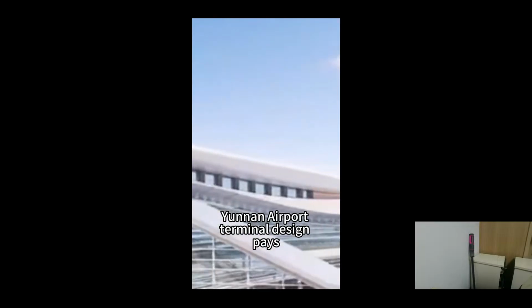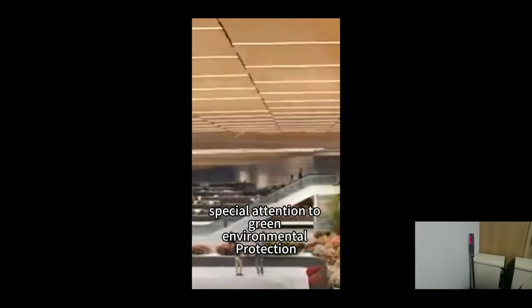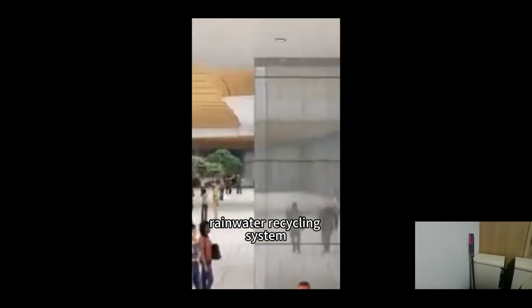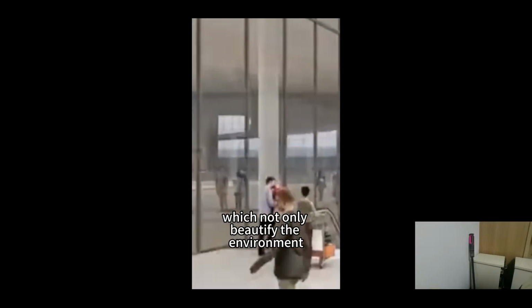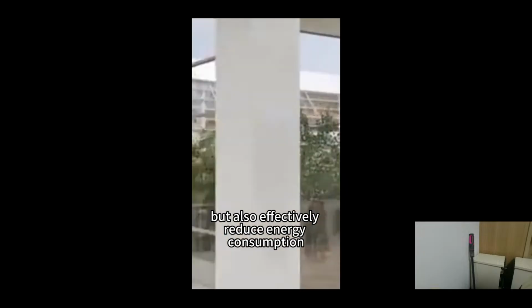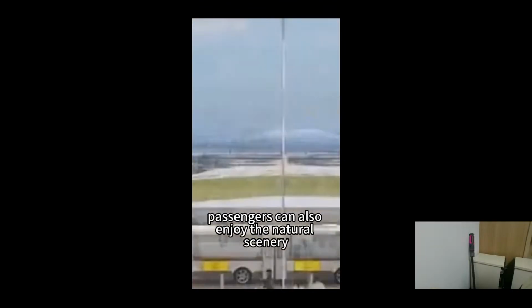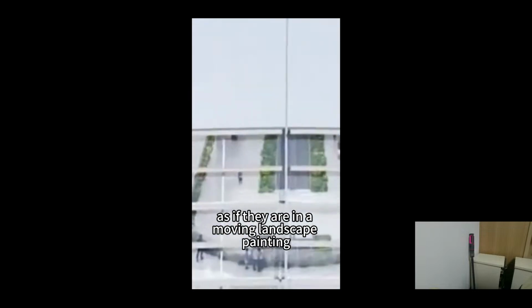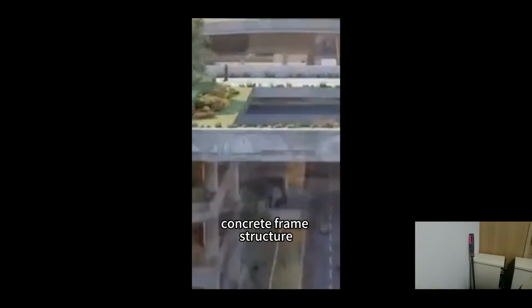Yan'an Airport terminal design pays special attention to green environmental protection. The video shows the terminal roof greening, rainwater recycling system, and energy-saving lighting measures, which not only beautify the environment but also effectively reduce energy consumption. Through the huge floor-to-ceiling windows, passengers can also enjoy the natural scenery around the airport, as if they are in a moving landscape painting. The lower structure of the terminal adopts reinforced concrete frame structure.